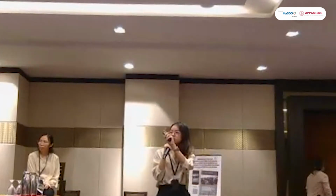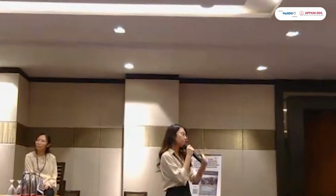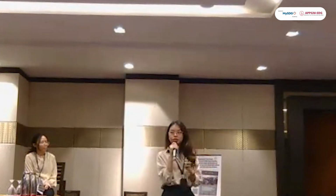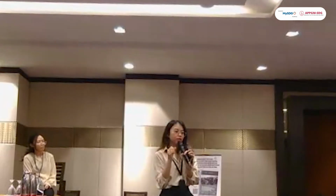For the sizes, this is the interesting one. If you can see the total, mostly the smallest one, which is 0.001 to 1 millimeter. But the D1 is the microplastic range in the flesh. The size is bigger, which is 2 to 3 millimeters. So we assume that it is because in the pasar, they will cut the fish and they will put the fish inside the plastic bag. And this plastic bag and the cutting board, it contaminates the fish with the microplastics. That is how the fish flesh ended up with bigger size microplastics.